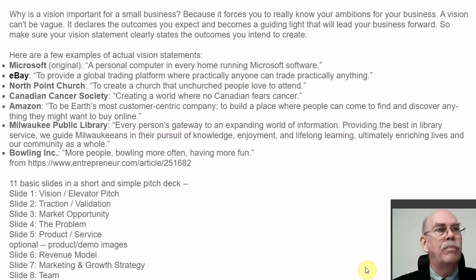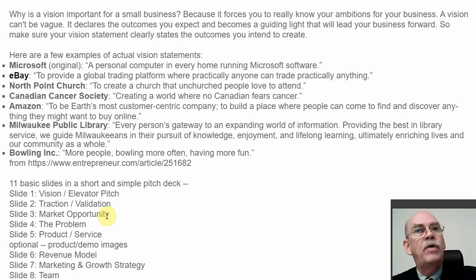Bowling Incorporated. I like this one. More people bowling more often, having more fun. That's a pretty specific vision statement, even though it doesn't say anything too detailed, but clearly we want to encourage more people to bowl. And we want people to bowl more often. And we want people to have more fun when they bowl. And if we can do that, we think we'll make a lot of money. Okay? From Entrepreneur Magazine.